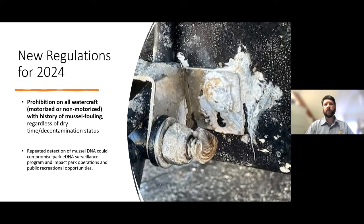And then one additional regulation change is that we will now prohibit the launch of any motorized or non-motorized watercraft with a history of mussel fouling, regardless of the dry time or any previous decontamination. So this is an update to our regulations on how we handle mussel-fouled boats.